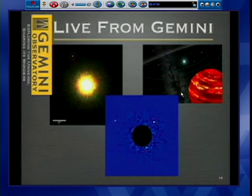And this is what an artist thinks it might look like. We didn't actually see it in that kind of detail, but an artist looked at the data and said, this is what this might look like if we were to go there and look at it. These planets are still fairly large and quite warm. That's why we can see them, because they're quite warm. They're larger than Jupiter. In the blue image there, the largest planet is, I think, about 4 times the mass of Jupiter.